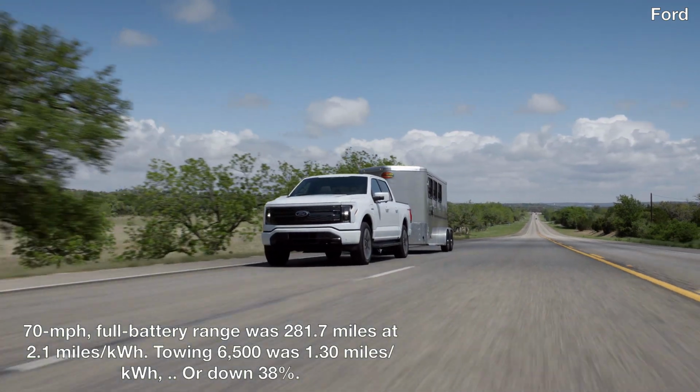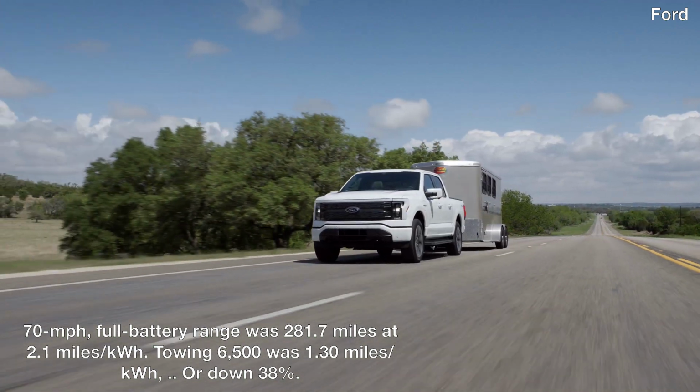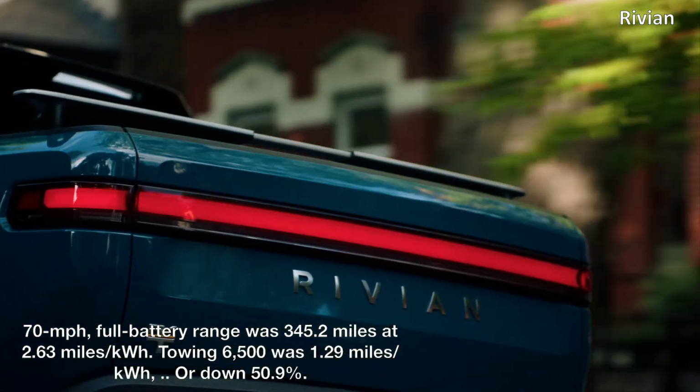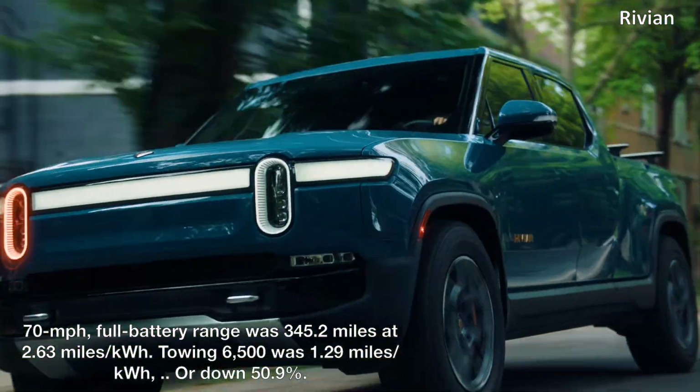That's a drop of 38% on nearly two-fifths of its 70 miles per hour range. The Rivian R1T delivered a group-leading efficiency at 2.63 miles per kilowatt hour, delivering 345.2 miles in its real-world 70 miles per hour range test.